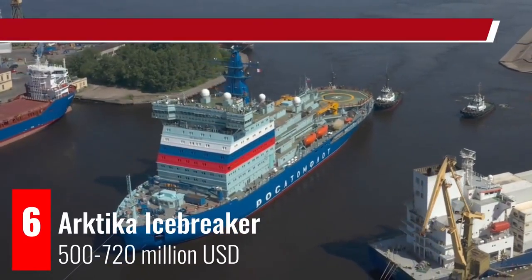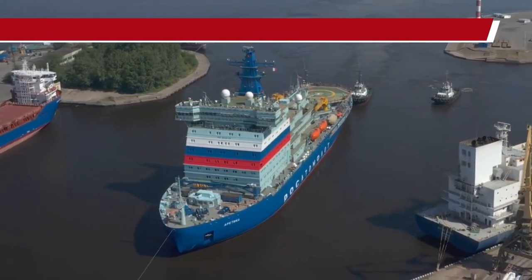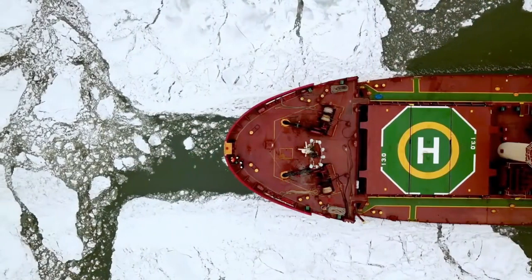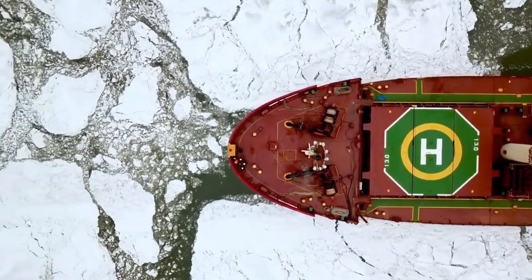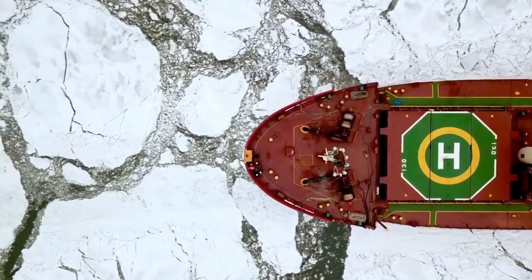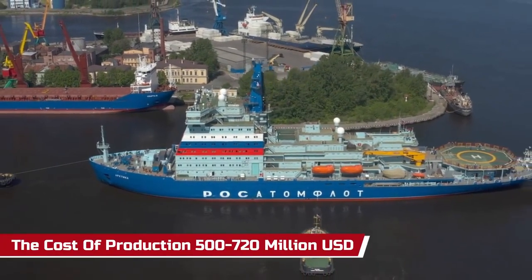Arctica is one of the biggest and most expensive nuclear icebreakers ever built. Designed and constructed in Russia. Designed to operate efficiently both in shallow Arctic river estuaries as well as along the Northern Sea Route, this icebreaker ship costs $500 to $720 million.